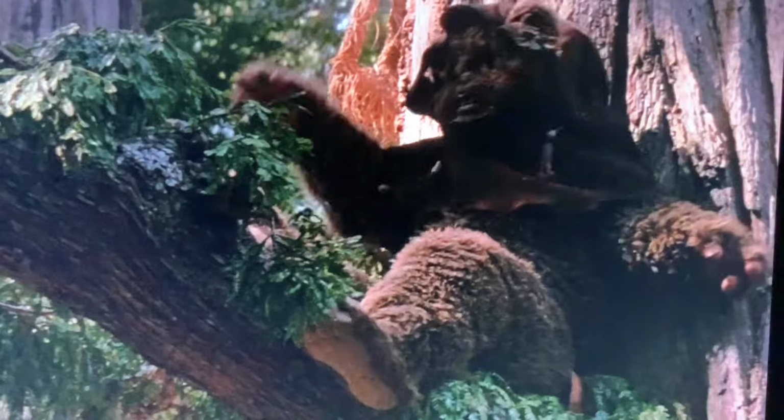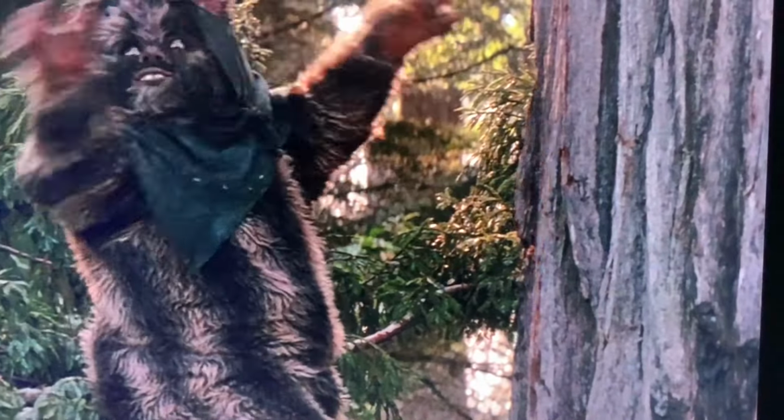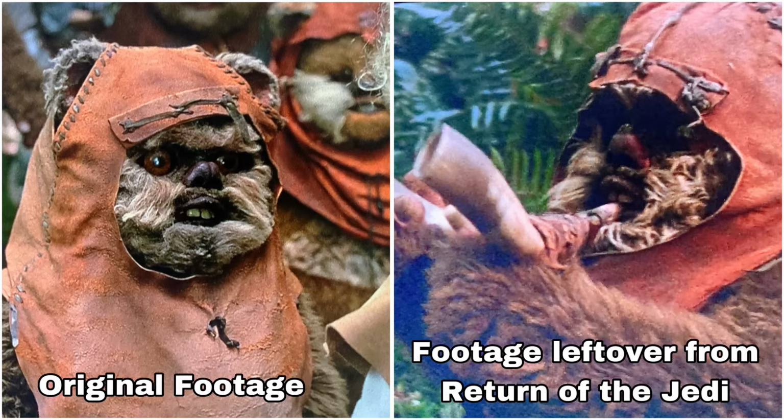and these moments are pretty cool because I'm always fascinated by what things get filmed and never used. These ones feature Ewoks making signals to each other, and some footage of Wicket blowing a double horn. It's subtle, but you can see the Wicket mask and cowl are a little bit different from how they appeared in the rest of this movie. That's how you can tell it's from Return of the Jedi.